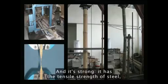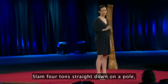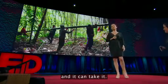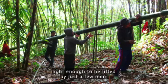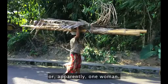And it's strong. It has the tensile strength of steel, the compressive strength of concrete. Slam 4 tons straight down on a pole, and it can take it. Because it's hollow, it's lightweight, light enough to be lifted by just a few men, or apparently, 1 woman.